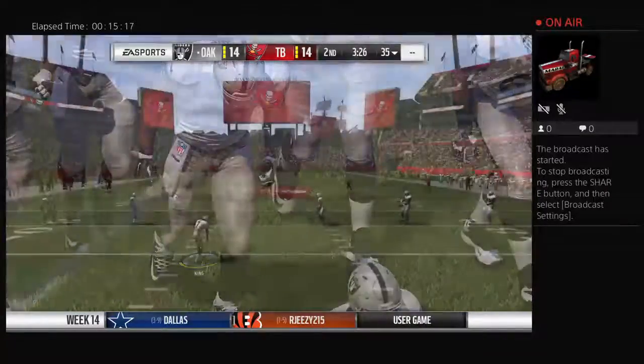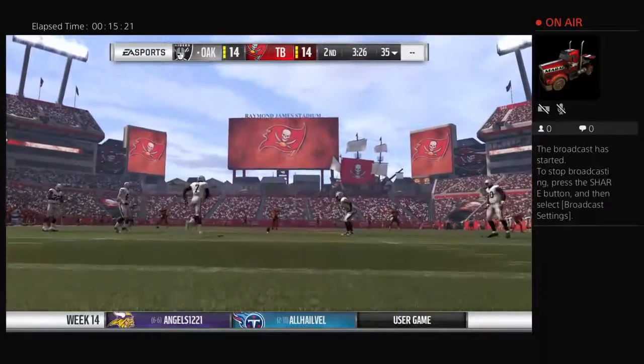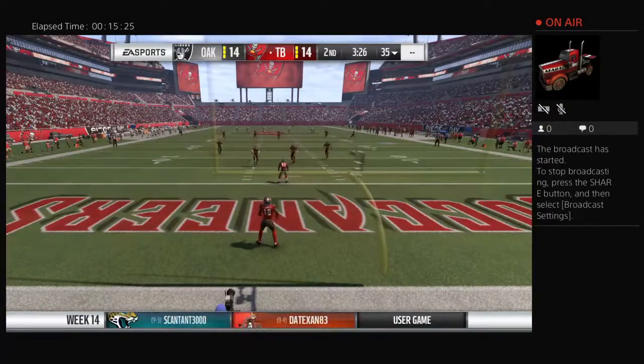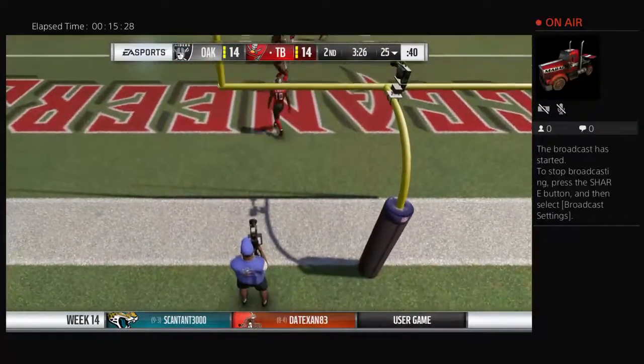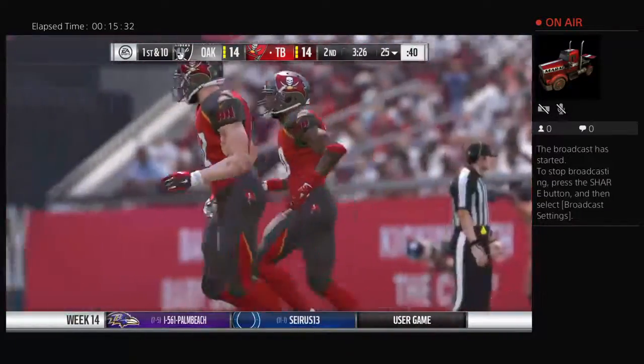So that drive consumes 9 plays all told. And it winds up in 6 points for the Raiders. So we're right back where we started, all even as the kick's away. And this will not be returnable. It's out of the back of the end zone for a touchback.